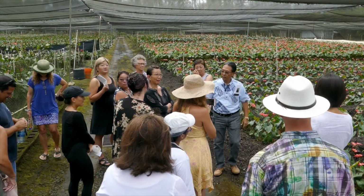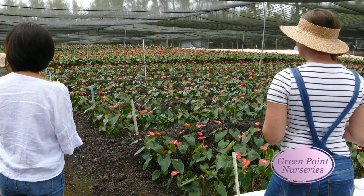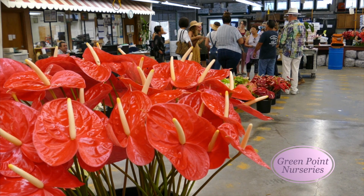The nursery tour on Hawaii Island began at Greenpoint Nurseries, just outside of Hilo. Welcome to Greenpoint Nursery. We're just entering our 3rd generation. We're known primarily to be an anthurium grower, but we are doing a little bit of orchids now. And what we found is we wanted to try and be a one-stop shop.